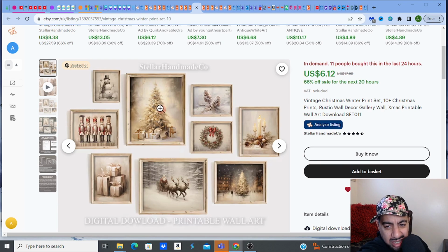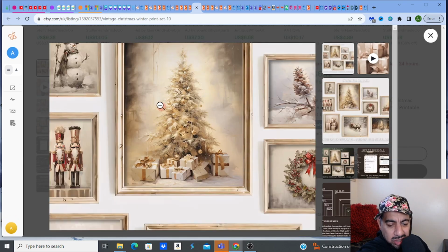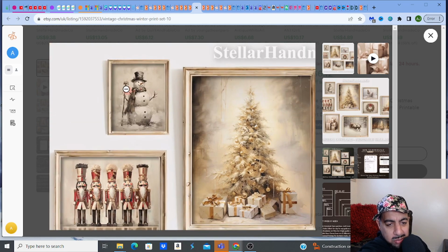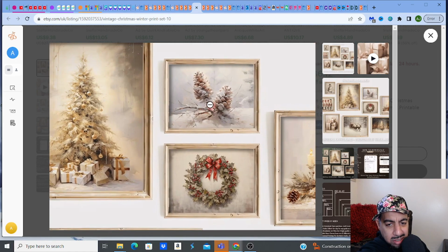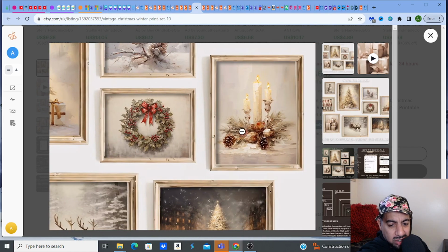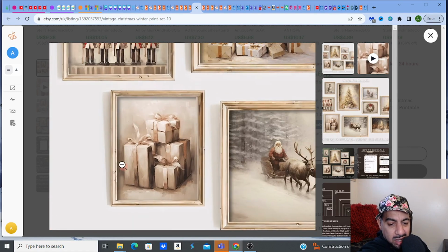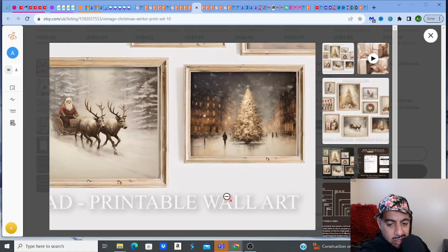So again, it's got this vintage rustic feel to it. What they've done is they've done those elements within Christmas. You've got the snowman up at the top, the Christmas tree with presents, the wreath, the candles, the reindeer and Santa. They've focused on elements of Christmas in that vintage style, a really nice style. You've got the presents there. So they've got quite a few here.